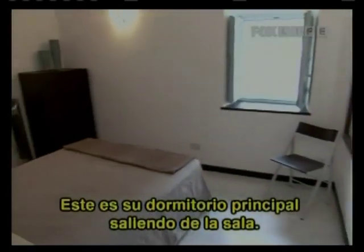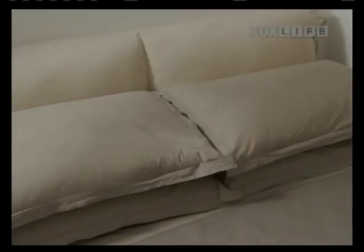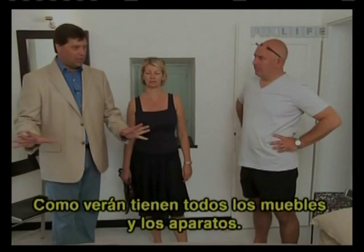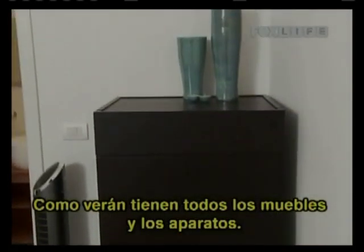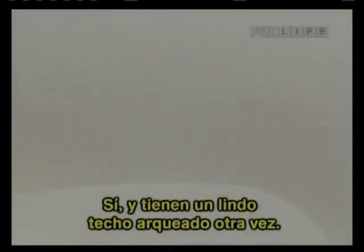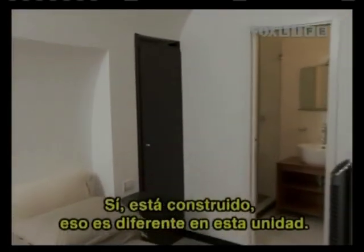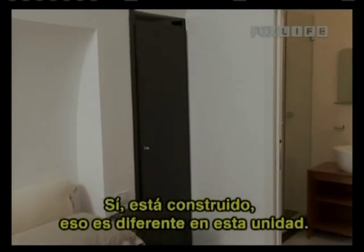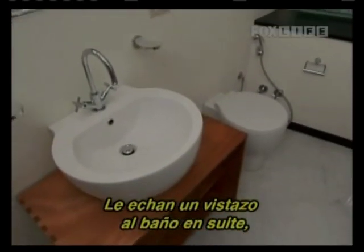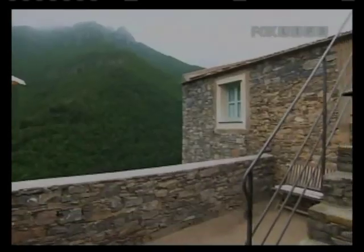So this is your master bedroom right off the living space. As you'll see, you have all the upgraded furnishings and fixtures. It's a nice size. Yeah, and you have a nice arch ceiling again. Really nice. Is this a fitted wardrobe here? Yeah, it is. It's built-in. That's what's a little different about this unit. They take a look at the ensuite bathroom, then check out the 2 levels of terraces.